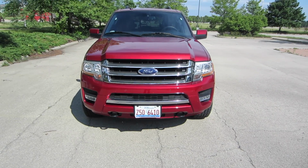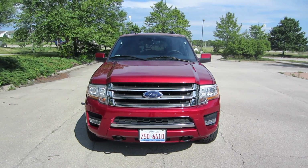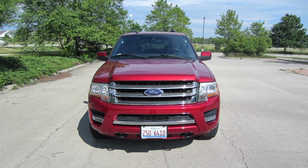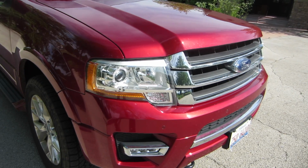And it has the ruby red paint color, which I was kind of surprised to find out actually costs an additional $395 when you buy it from Ford. But I think it might be worth it. I kind of like this color.